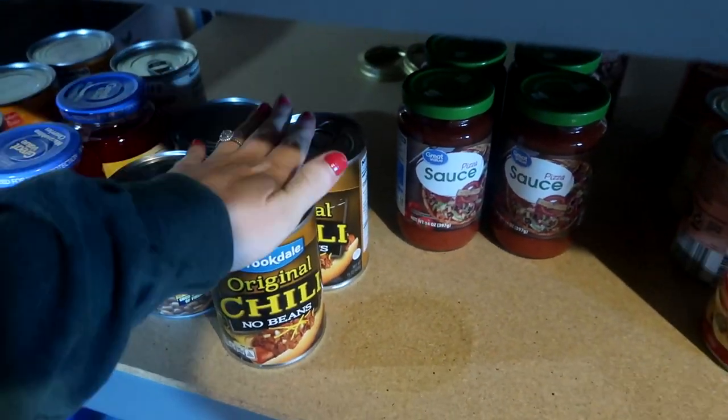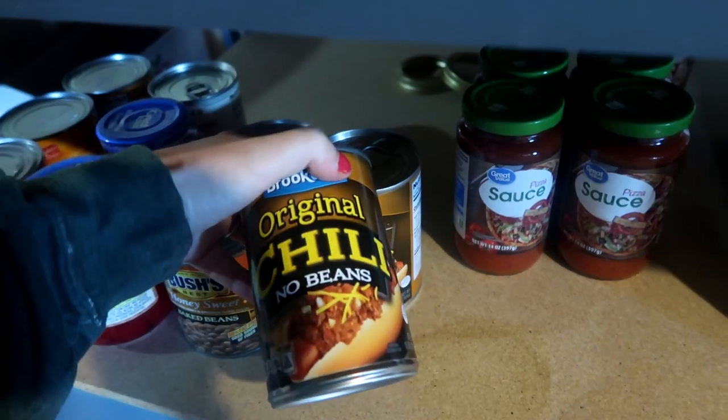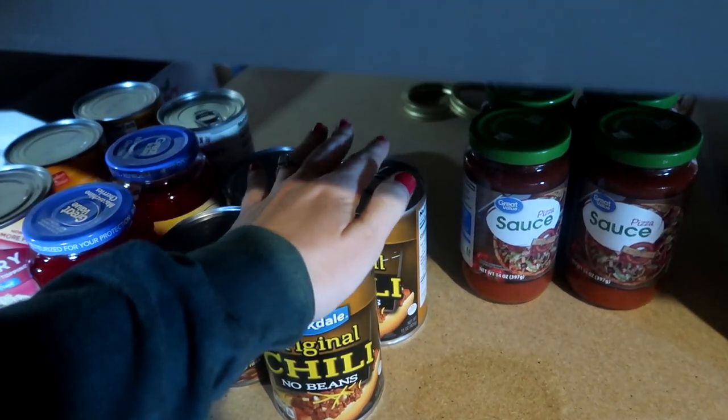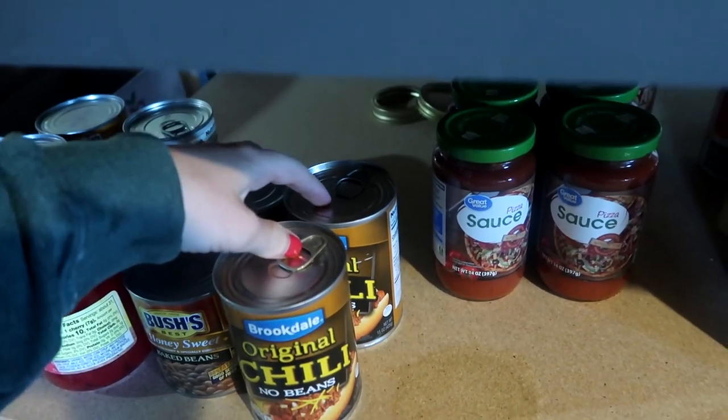I always keep this chili no beans from Aldi down here. Love having this on hand, specifically for hot dogs and stuff, or even chili cheese fries.